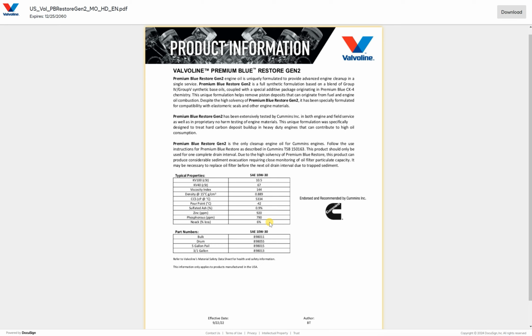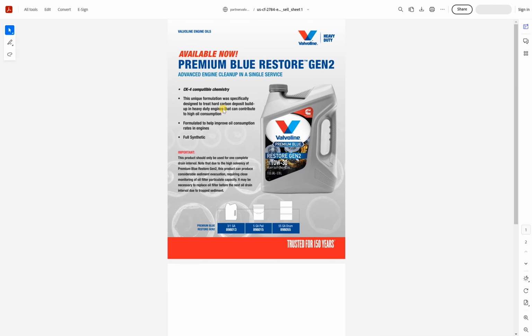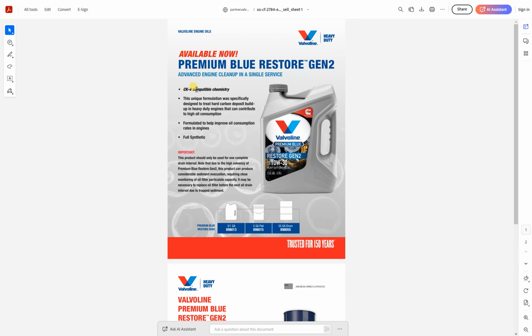But they also, what I want to say, encompass a broad scope. For example, let's take a look at this NOAC. It's 6%. We're going to come back to that in a minute. Just remember that. So go to the sales sheet for this product. The sales sheet, what does it say? CK4 compatible chemistry. This unique formulation treats carbon buildup.